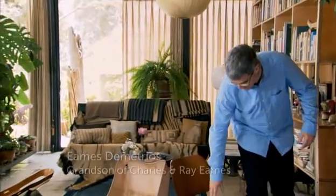People always look at this chair and say, God, that looks uncomfortable. And I always say, you know, we'll have a seat. And then when you sit in it, it's just great.